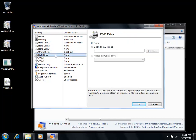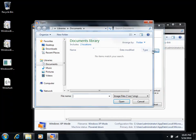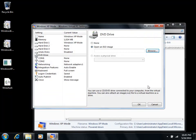Now, next we have our DVD drive, and currently this virtual machine won't be using any DVDs. However, when we need access to a DVD drive, if we've got media in the form of an ISO file, we can browse by clicking this little radio button here and then browsing to the location where the file's stored on our host Windows 7 machine, and we can use that. Now, alternatively, if we have a physical DVD drive on our host machine, we can choose to access the physical drive.